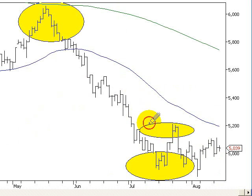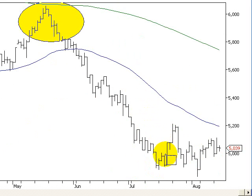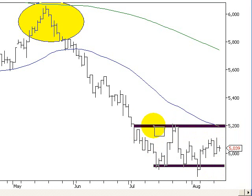Let's remove these circles through here. And one thing you can see on our daily chart is around this 4,900 mark, there's a very good support there. And up the top here, you can see around the 5,200 mark, there's a lot of resistance.